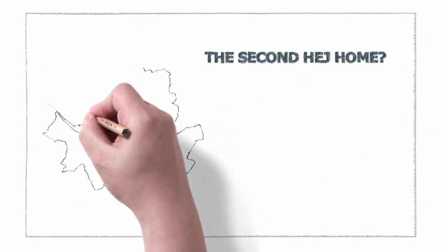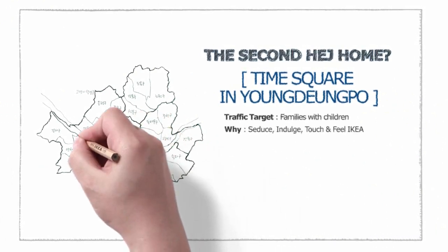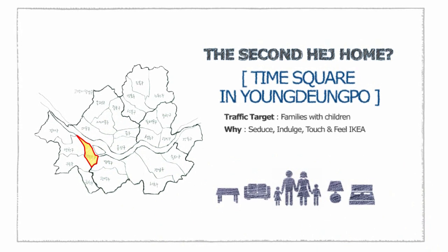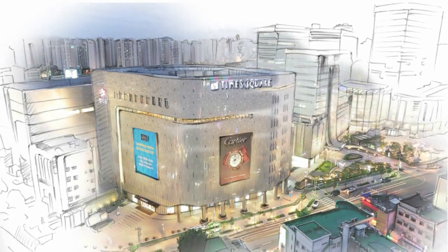If we want even more people to experience IKEA, where would be the optimal place? A shopping mall frequented by families with children. Making an IKEA story room, there must be a good idea to bring in more people. Let's take a look at Times Square.